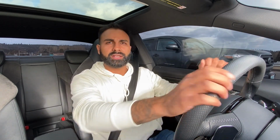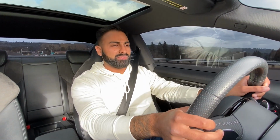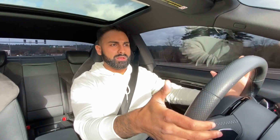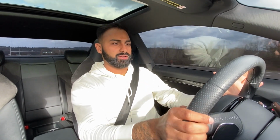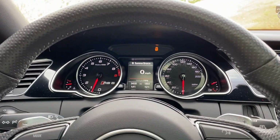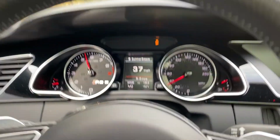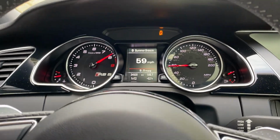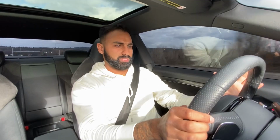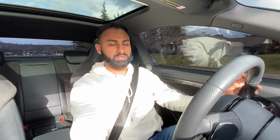Let's see, let's launch it here. This launch control is nasty. Oh, I didn't activate it. But it still launches great, a torque brake launch is still amazing. Let's try to get launch control here quick. I didn't have traction control off, actually. That's why I didn't trigger launch control. I thought I pushed it.